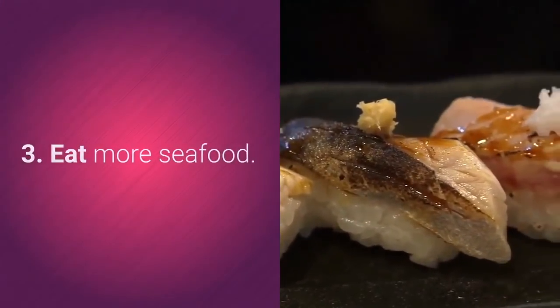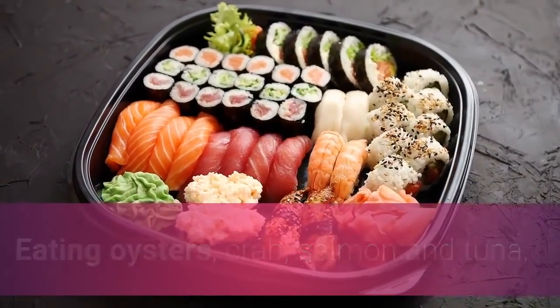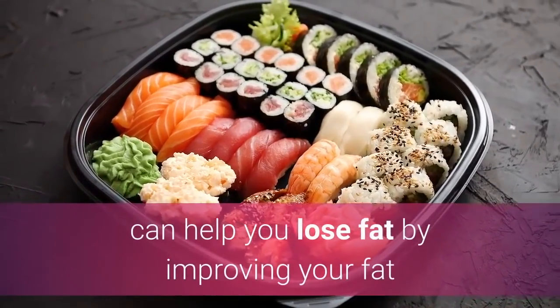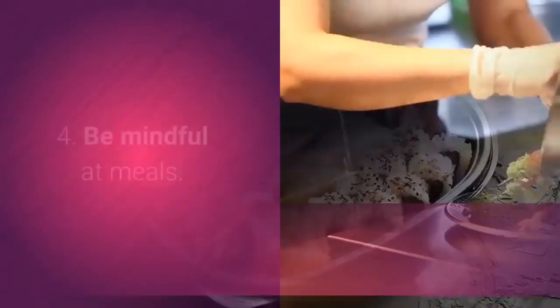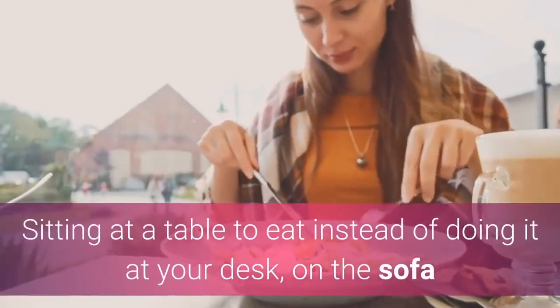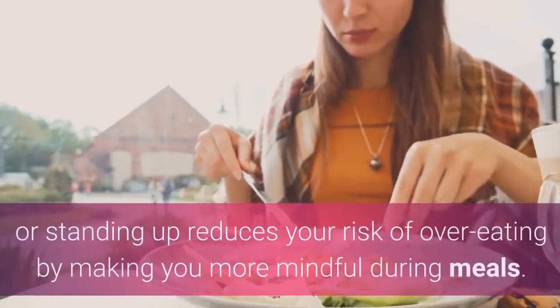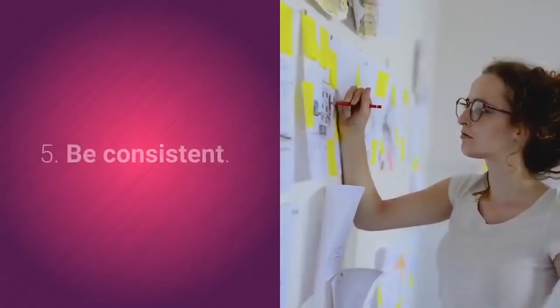3. Eat more seafood. Eating oysters, crab, salmon and tuna, and other copper-rich foods like beef and Brazil nuts, can help you lose fat by improving your fat cells' ability to regulate metabolic processes. 4. Be mindful at meals. Sitting at a table to eat instead of doing it at your desk, on the sofa or standing up reduces your risk of overeating by making you more mindful during meals.